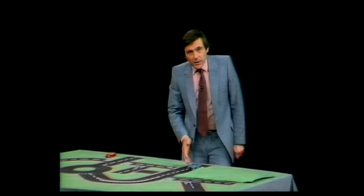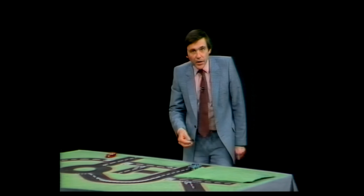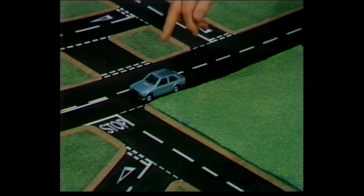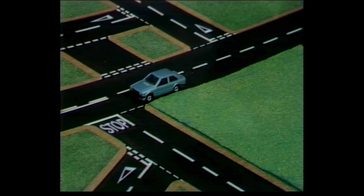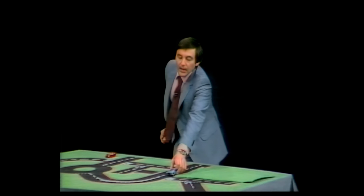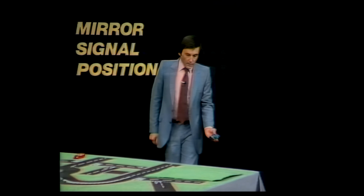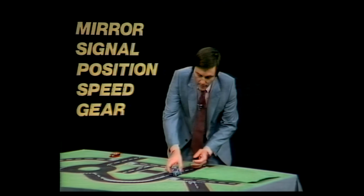By using this system, we are now not only aware of what is happening around us and signaling our intentions, but we're in the right position, speed, and gear to deal with this junction. But remember, those things don't happen at this junction. They all happen well before this, well before the parameters even of our plan here. In real life, you're talking about putting this whole system into operation way back here. Mirrors, signal, position, speed, gears, junction.